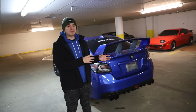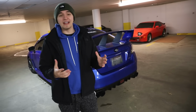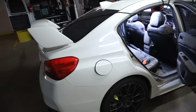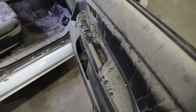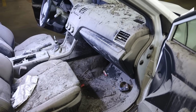And today we have something that hits a little bit close to home because we had someone reach out to us and they found a muddy, flooded STI. And as you can see, the entire thing absolutely got destroyed. It was in a flood down in Omaha, Nebraska, and this thing needs a lot of work.